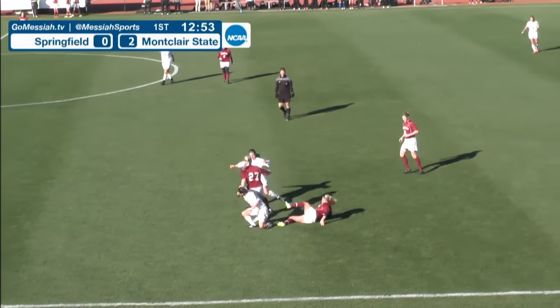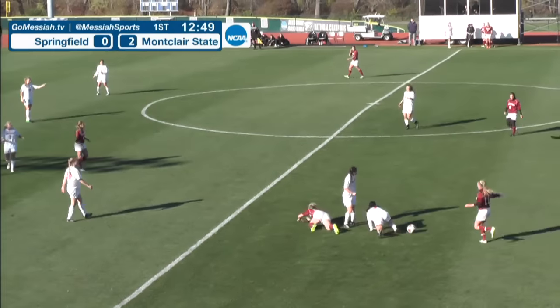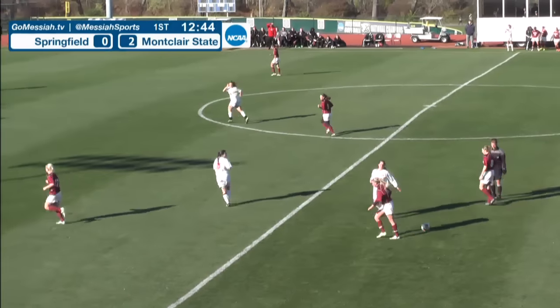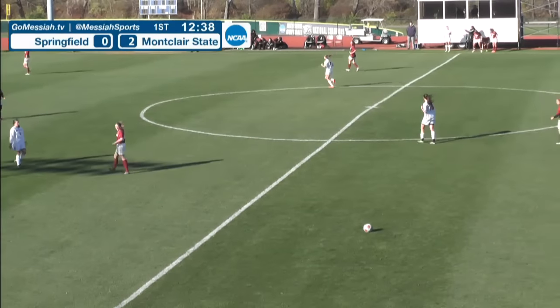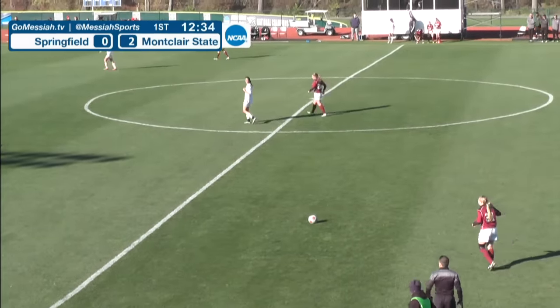Coaster taken down. Double team, taken down. No whistle right in front of the head referee. Physical play along the near sideline. And the call is going to go Springfield's direction. Interesting call. Miller came in there late. Led with the shoulder. But the call goes Springfield's way. Miller clapping. She's pleased with the call.